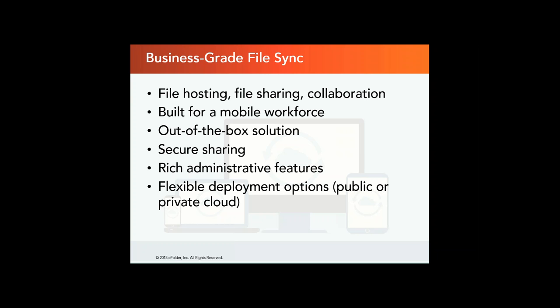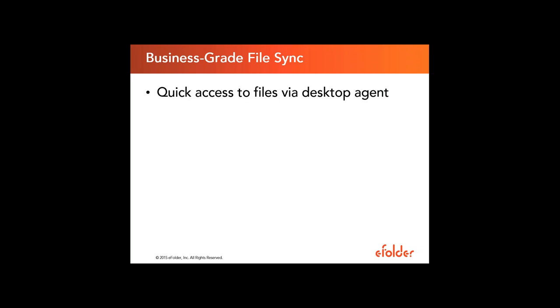In addition, business-grade file sync generally offers flexibility and deployment options. So organizations can usually choose to be hosted in a public cloud or in a private cloud. We will also go over these options further in detail later in the presentation. So here is a screenshot of the desktop agent of a business-grade file sync solution. Accessing files is as easy as clicking on an icon as if you're opening a folder on the computer.